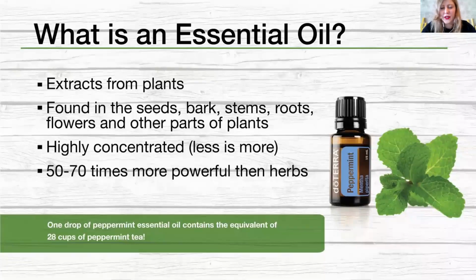What is an essential oil? If any of you know this answer, props to you. You could probably teach this class. But basically they're extracts from plants. They're totally natural. They're not altered in any way in a lab. They're found in the seed, the bark, the stems, the roots, the flowers, and other parts of plants.